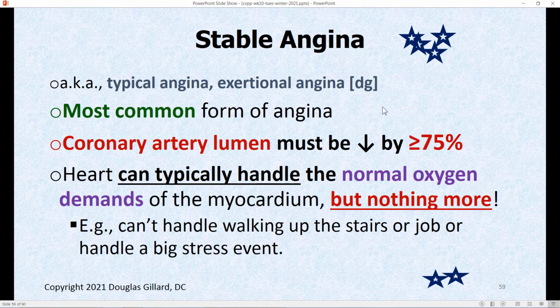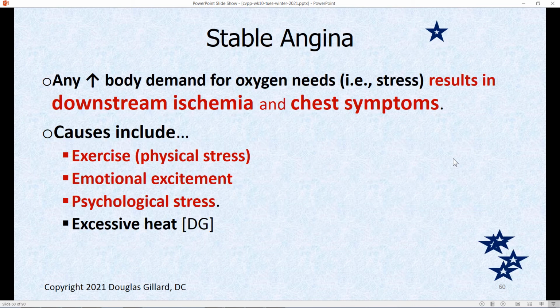And the lumen of the coronary artery must be closed by at least 75% or more. Or the lumen must be decreased by at least 75% or more. And the heart can't handle the oxygen demands of the myocardium. If you walk up the stairs and your heart has to pump harder to feed the body more oxygen, it can do that, but it can't feed itself because the pipes are clogged. All right, so that's called stable angina.